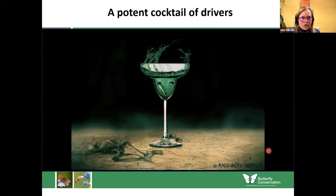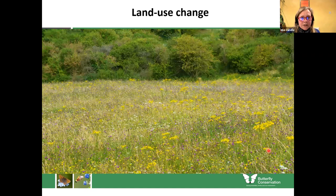So what is driving this? Well, there's a potent cocktail driving biodiversity change, and although studies for moths are few and far between, it's likely that the factors that are affecting biodiversity more widely are also impacting on our moths. So land use change is perhaps one of the biggest factors. We've lost about 90% of our flower rich grasslands, which provide suitable habitat and nectar sources and food plants and such like.